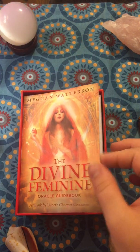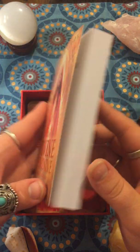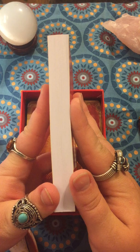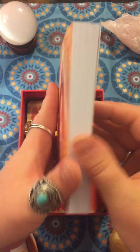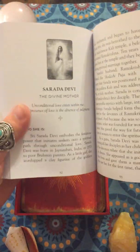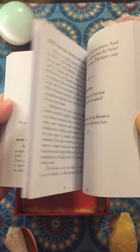Now, the first thing that we look at, of course, is the guidebook. This guidebook is huge. Just look at this. My goodness, it's got so much. Each card has about 3.5 to 4 pages.